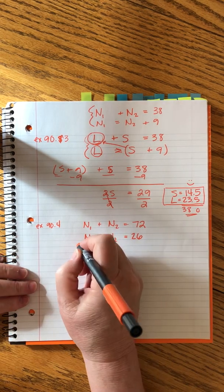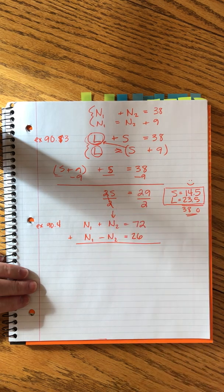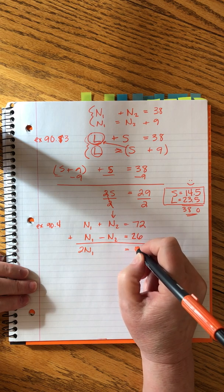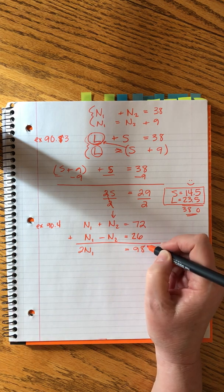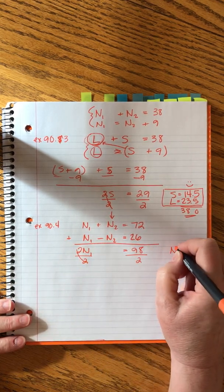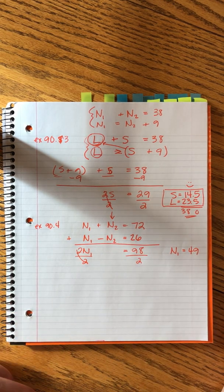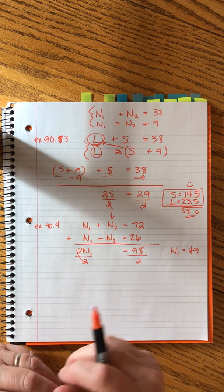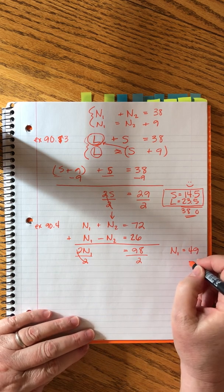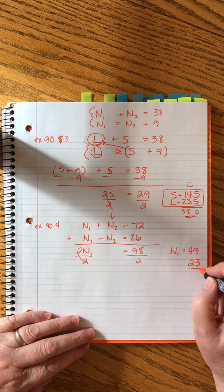All right, now this, I see, this is all ready to eliminate, isn't it? If I add these, the N2s will cancel. So I'll get 2N1 equals 98. And then I'll divide by 2. And I'll get that the first number is 49. 98 divided by 2. All right, they have to add up to 72. So I can just do the math on that. Let's see, that would be 23. Let's make sure that works.